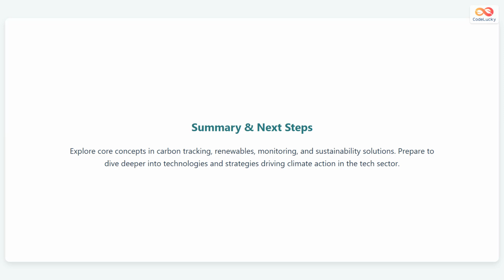The key components of climate technology include carbon tracking, renewable energy, environmental monitoring, and sustainability solutions. Gaining a solid grasp of these concepts prepares individuals to engage with technologies and strategies that drive climate action. Continued learning and exploration will deepen understanding and support effective contributions to this field.